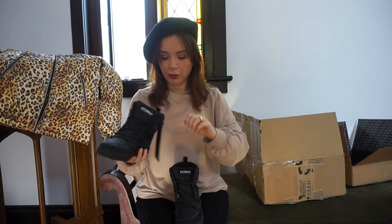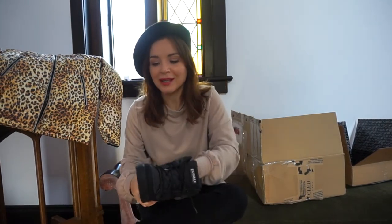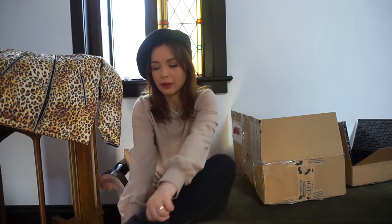I will say with my other Ecoalf shoes that I just ordered, the navy ones that are the knit material, the 7.5 is definitely a good fit. I could have even maybe gone down to a 7 just because my feet are kind of short and wide. So usually with lace-ups, I do a 7. For some reason, I decided to go with a 7.5 just so I have room for thick socks.